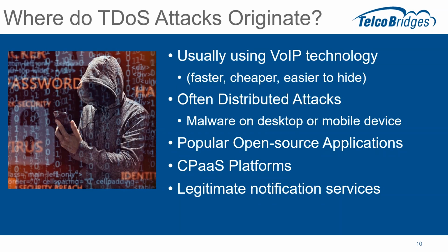But there was a long, long time when it was very, very easy with CPaaS to create a TDOS attack, to play prompts, to detect when people answer, and keep them busy with a series of prompts to tie up the phone line. And lastly, some of the legitimate notification services, right? There's services designed to do reverse 911, to do school closing applications. These kinds of things could be very easily used for nefarious purposes to generate a TDOS attack. So a handful of places, and honestly, no single TDOS attack is like another. They seem to be all very much customized based on their target.